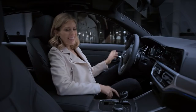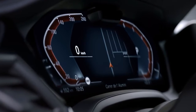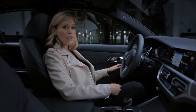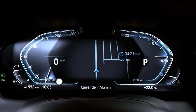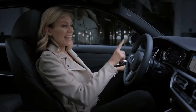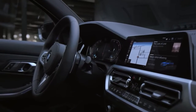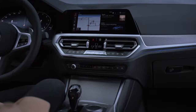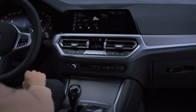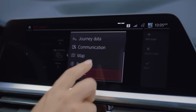This is the newly designed instrument cluster. At 12.3 inches, it's not only the biggest ever in a 3 Series, it also comes with new instrument designs, making it much easier to read while keeping both eyes on the road. Next to the instrument cluster, you'll find the center display. Together, they combine to make one large information cluster that can be individually configured by the driver. You have different pages and can just simply swipe from one to the other. And of course, you can organize your widgets exactly how you want them.